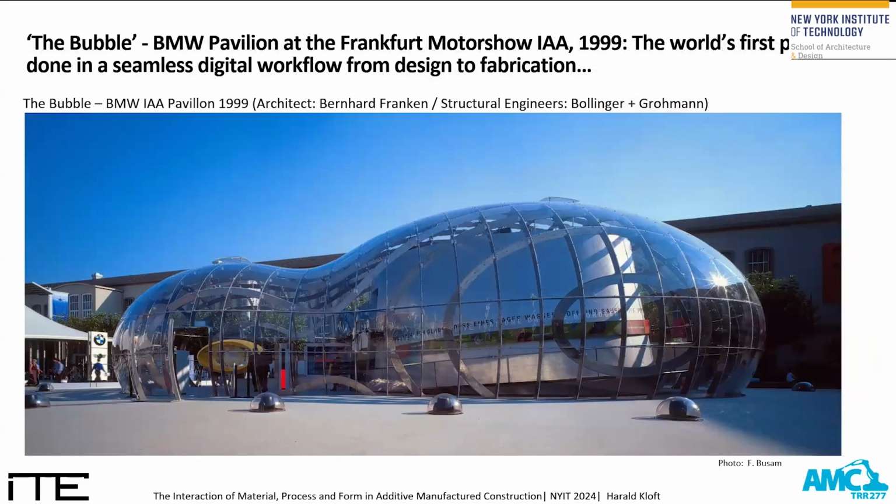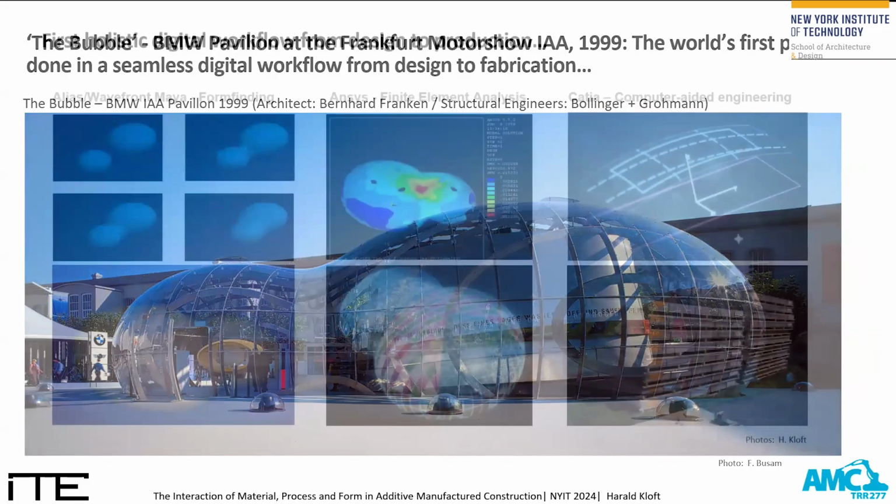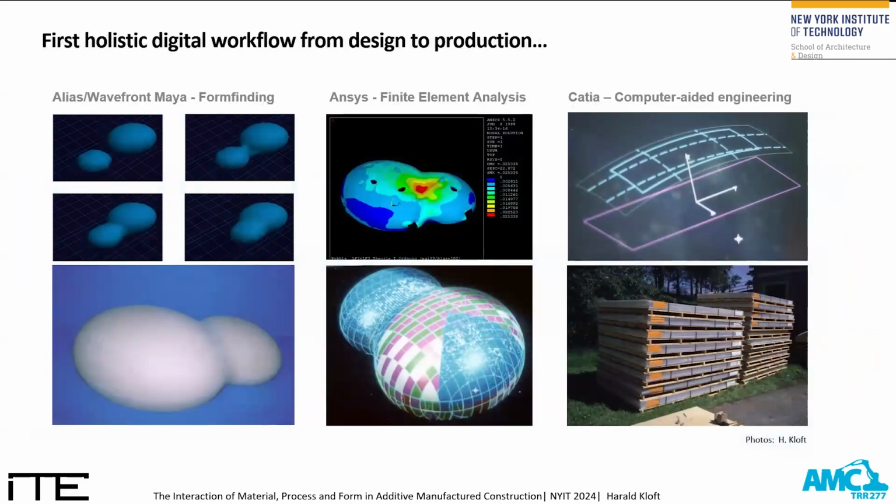A little different than in the project with Bernhard Franken. This was the first complete digital process. So here was not a scanning process of a physical model for the initial geometry and definition. It was defined in Maya, two water drops for this exhibition pavilion running to each other and meeting in one point, and then he has the form frozen.